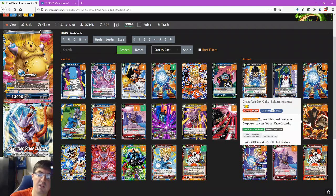So yeah, this was the MVP of my sideboard, and honestly, aside from Uneasy Alliance Son Goku, it was probably the MVP of my entire deck. So yeah, super slept on card. I think it's still only like $10, so pick up yours if you don't already have them. Card is super, super good.